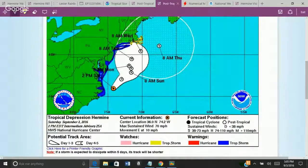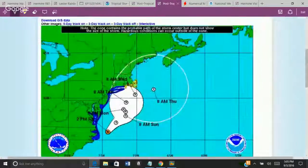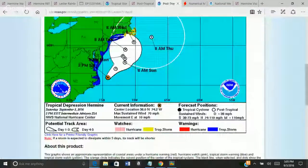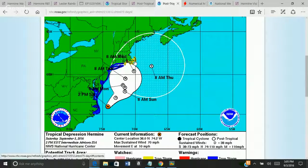Those are strong winds for a tropical storm. But we're having some problems with graphics. I'll just use my mouse. Okay, so you see tropical storm warnings up for New York City, as well as tropical storm watches for parts of Cape Cod, Massachusetts. And then we have tropical storm warnings really all along the Long Island, down to North Carolina, Virginia Beach, Norfolk, Atlantic City, really all along the coast.